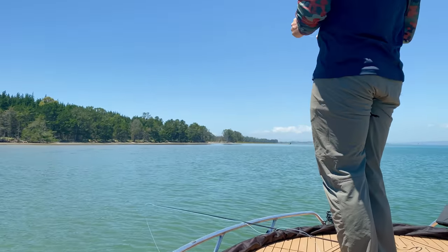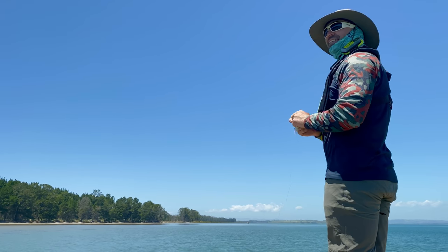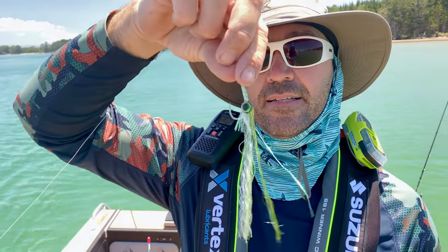How close do you got to be to catching one? Time to change the flies. Nato's shaking. It's good again to see for the day. Lots of kingies around, just hard getting them to eat. That's the one that done it the other day.